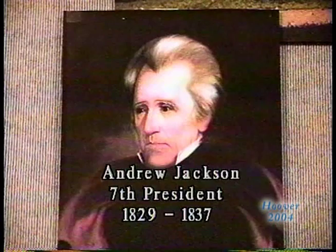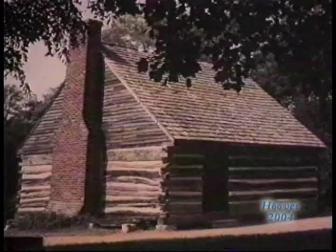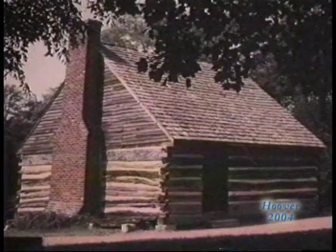A self-made man on the western frontier, Andrew Jackson worked as a lawyer, judge, and planter, but it was his military leadership in the War of 1812 that brought him to national prominence. Jackson purchased a plantation outside of Nashville, Tennessee, called the Hermitage, but for 17 years, he and his wife Rachel lived in a two-story log house before building a fashionable home.